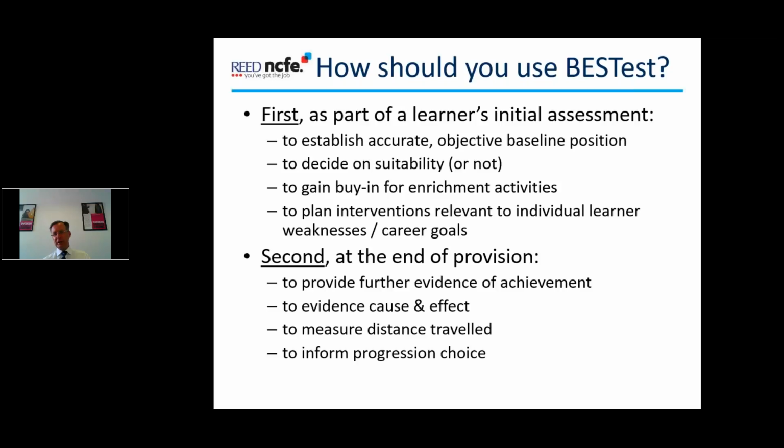And lastly, it would help inform progression choices. So for example, think back to that health and social care set of students. If at the end of provision you had a cohort of students that had really low scores on sociability and motivation, I think you could use that wisely to help inform progression choices. So for example, you might be saying to that cohort of students that they're not quite ready for the labour market yet, they need to come back and do some more provision. Or alternatively, you might be saying to some of those students that their personalities just aren't suited for a career in health and social care, and they should think about something else. Really good evidence upon which to inform and base progression choices at the end of provision.